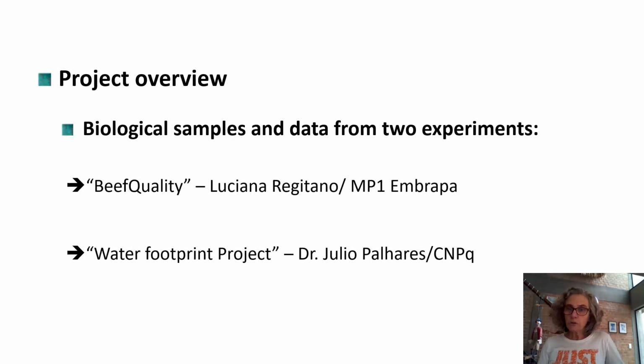For the project overview, let's remind that we have biological samples and data from two different experiments. One is the beef quality project, which was coordinated by myself and financially supported by Embrapa. The other is the water footprint project, coordinated by Dr. Júlio Palhares and financially supported by the National Council of Science and Technology in Brazil, CNPq.